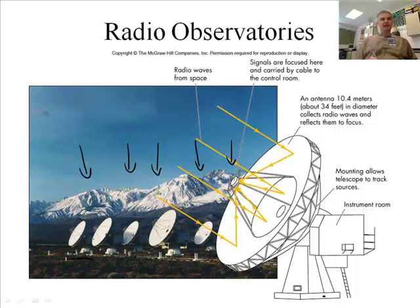They're kind of that interferometer concept that we talked about earlier. This is considered essentially one telescope, and these are its mirrors, if you will. And then you've got the detector right there, and the detector is detecting radio waves. You can get big ones, 10.4 meters in this particular example, but you can put them all together and you get a huge telescope.